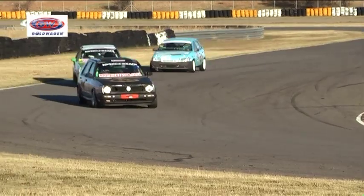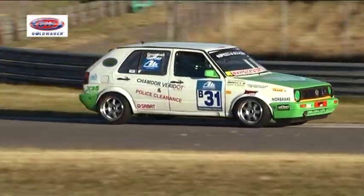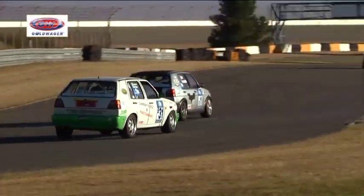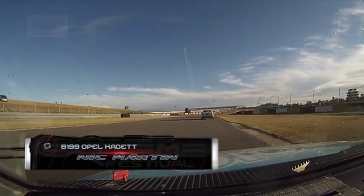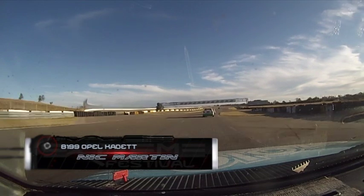Behind them comes the Batman fighting with Gosman. Then it's Nick Martin. Good run so far from him and looking good for Class B honours in Superhatch. Also notice Nick's actually ahead of the Custard Opal, which is the Class A Opal.